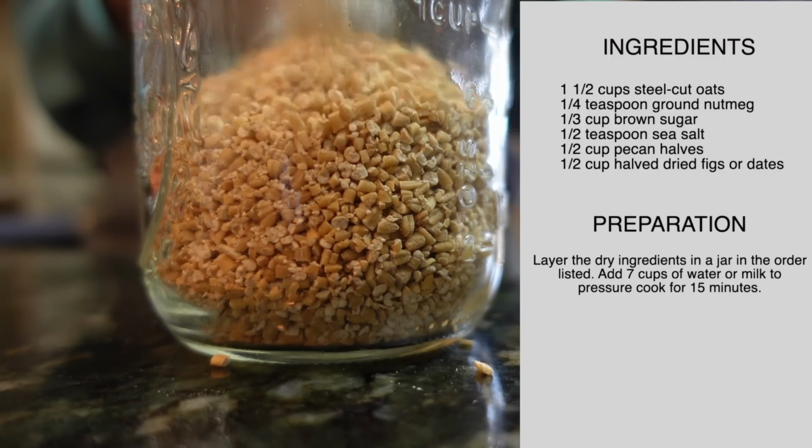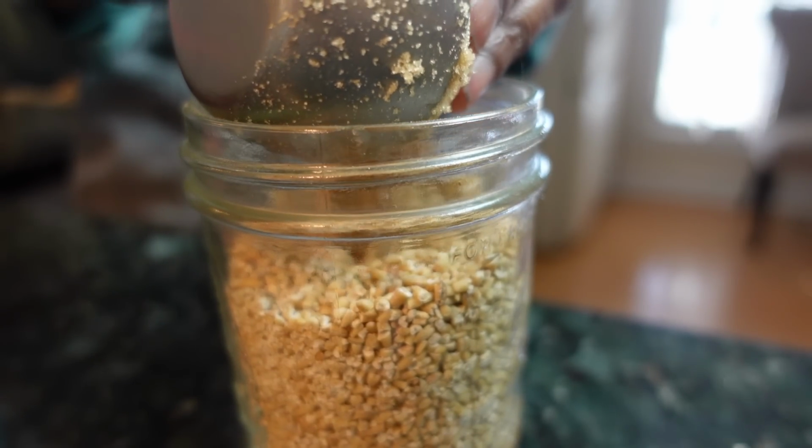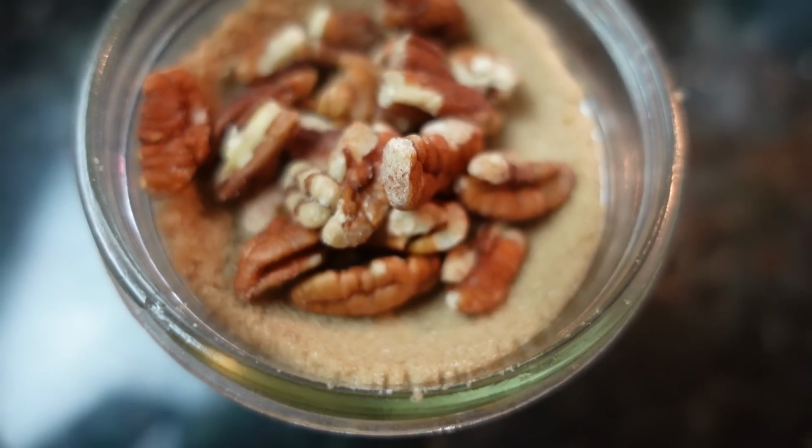And oh, if you prefer a sugar-free option, you can simply omit the sugar or replace it with a non-nutritive sweetener such as stevia. You will absolutely enjoy this one.